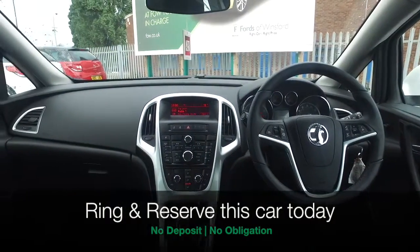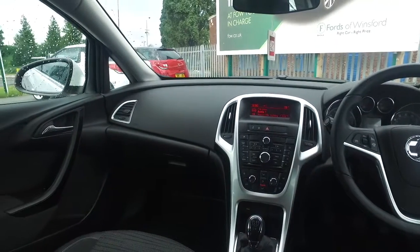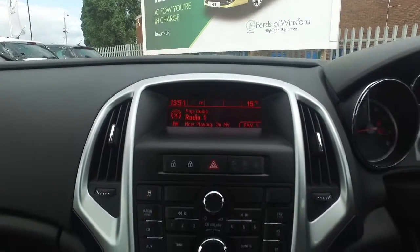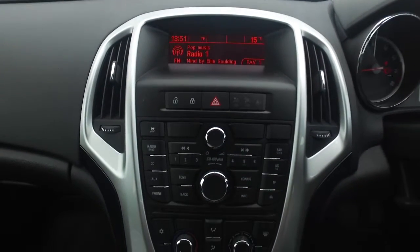You've got cruise control and Bluetooth, remote central locking, so all the right kit there for you. Great sounding music system, and you can expect about 50 mpg combined.